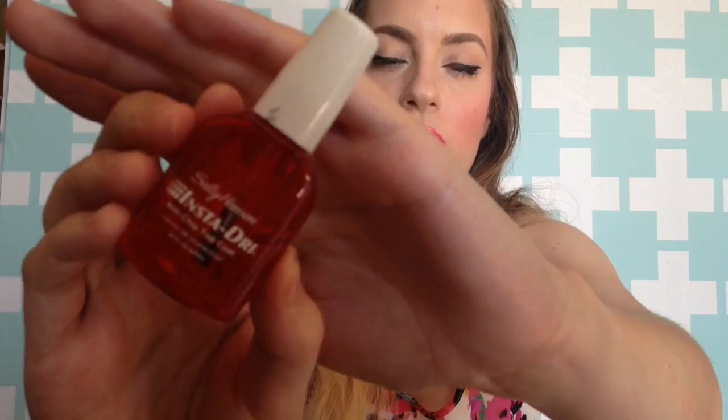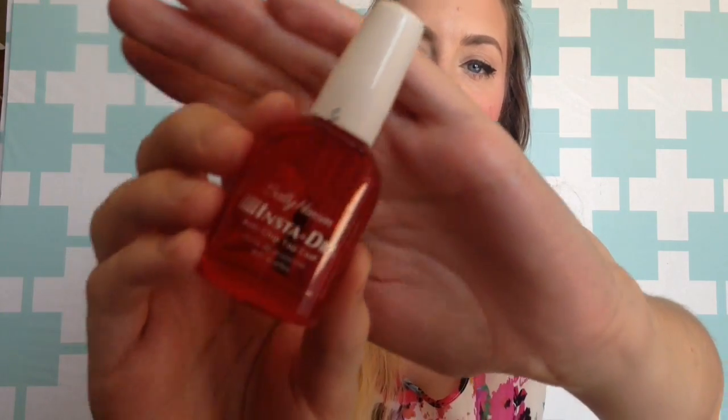I have the Sally Hansen Insta-Dry Anti-Chip Top Coat. This is another one of my favorite products that was introduced to me by a friend of mine. And again, it's not completely empty, but it's really hard to get the last little bit out of the bottle. So I just decided to give up, but I will definitely repurchase that.